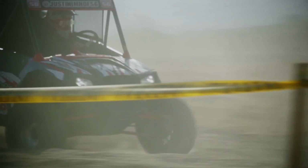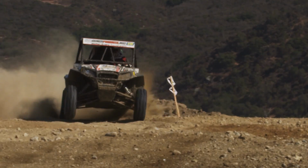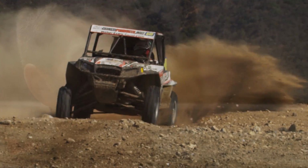The main goal, like everybody's, is to try to get a great start and get out front and walk away with a clean track, but 9 times out of 10 it doesn't happen, so just try to be smart and get through this race without any mechanical failures.